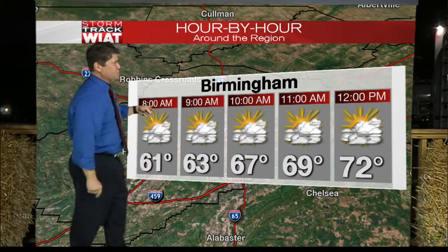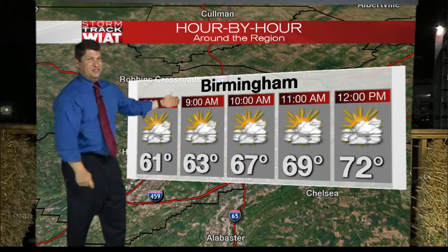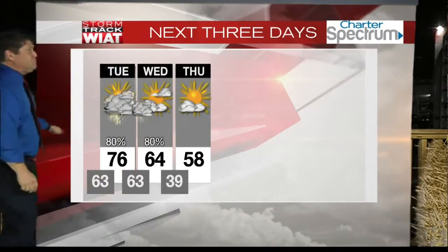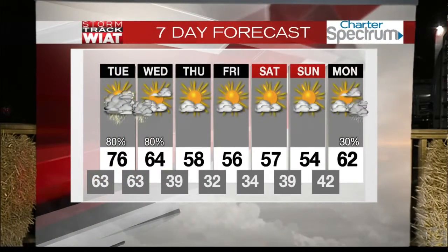Quick look at the temperatures. You'll see numbers tomorrow morning in the 60s. It's going to stay warm. Let's go to the 7-day if we can, and I'll show you that we do have rain likely even for Tuesday night into early Wednesday. Then we dry out, cool down, and of course we'll keep you posted on any changes throughout the evening.